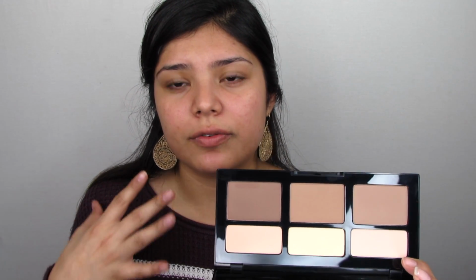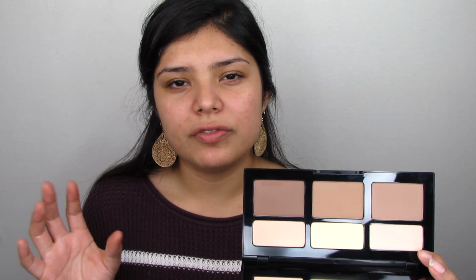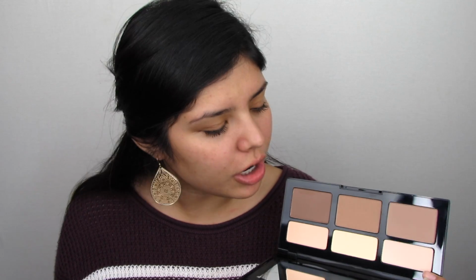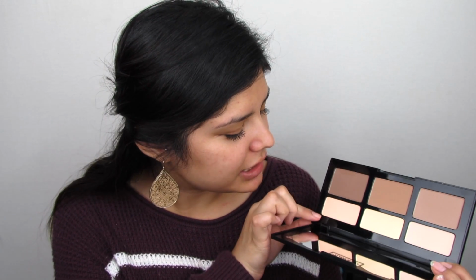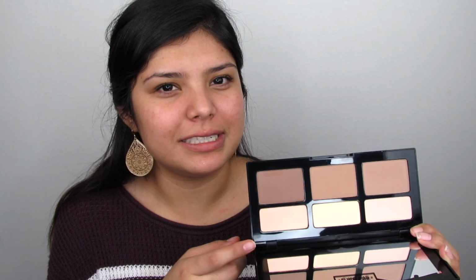It's very good for people who are more tan. It gives you that perfect under eye look. It's not too white, so when you take pictures, you're not going to look too ghosty and you're not going to have that flashback hitting you so hard. The next shade is a little bit more pink toned. I don't think I would wear that one because that would only make me look more pink.